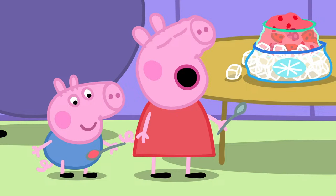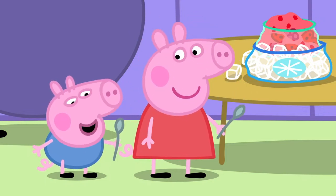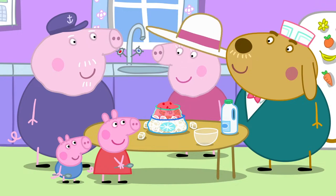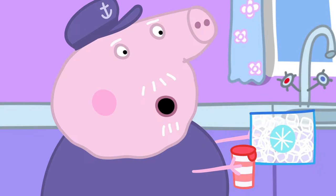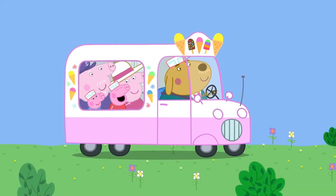Ooh. Mmm. It's the best ice cream in the world. Yum, yum. Granny, can all my friends come for ice cream? Of course they can, Peppa. Oh, in that case, we'll need to make a lot more ice cream. Hooray! Ice cream!